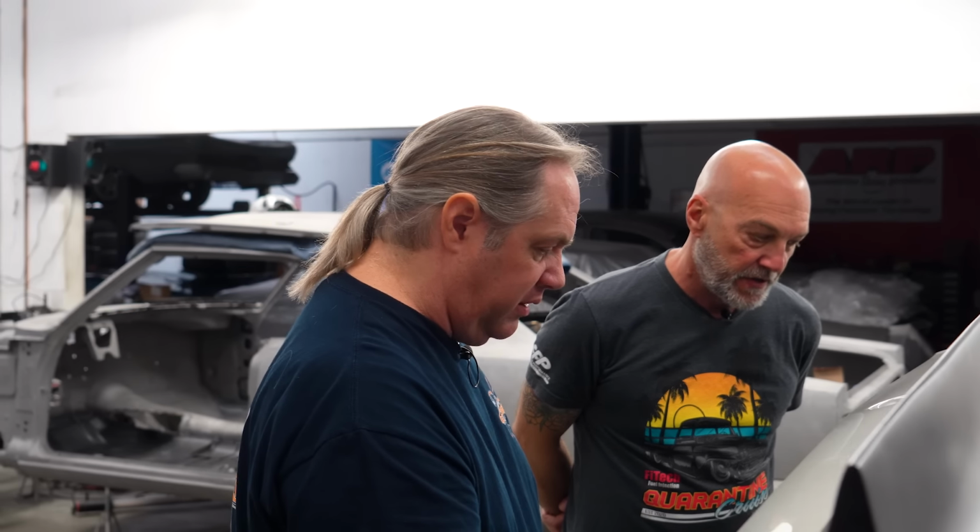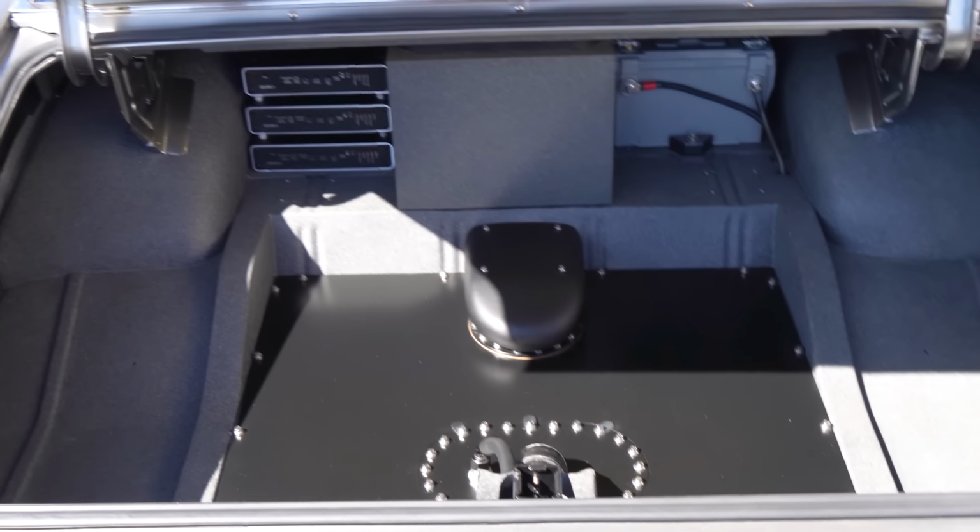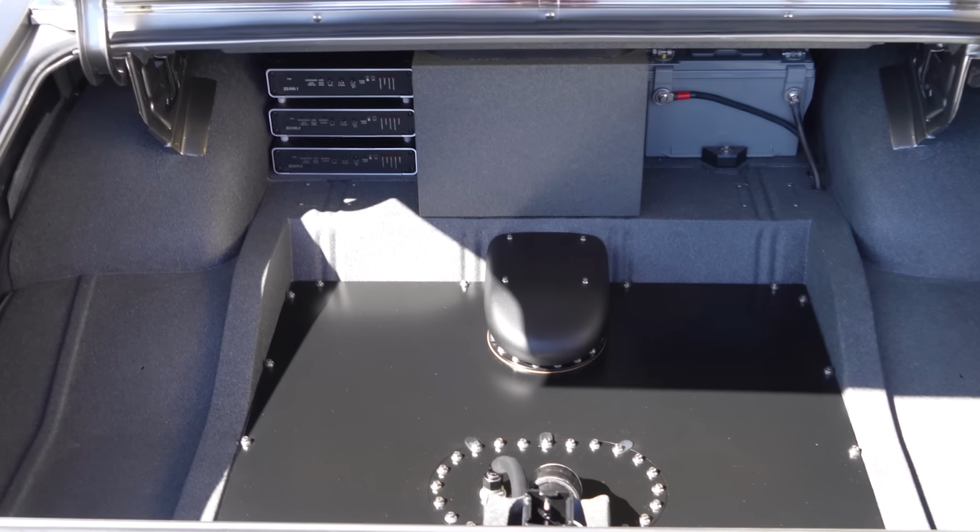Right. So what we had to do is, because of the IRS, the normal gas tank wasn't going to work. And again, I wanted serviceability and usability. This is a tank from Fuel Safe that they made drop-ins for like Mustangs. So yeah, you can throw a duffel bag in here, whatever you want.